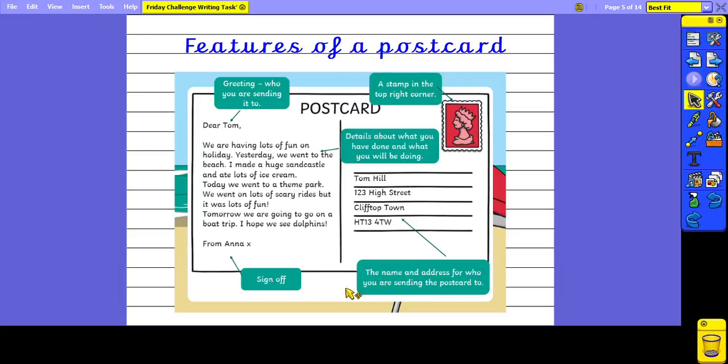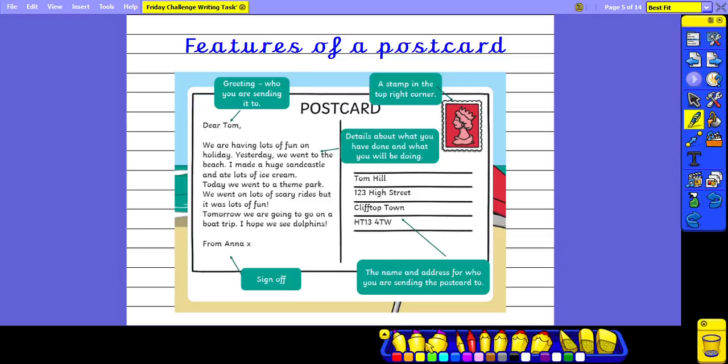Now this is what a postcard looks like, and we can see the different features. A postcard usually has a stamp in the corner because that ensures that it gets to the person we want it to get to. And we of course post it as well, so it would need a stamp. It also has an address, and this includes the name and address of the person you are sending the postcard to. On the other half is where you write your message.